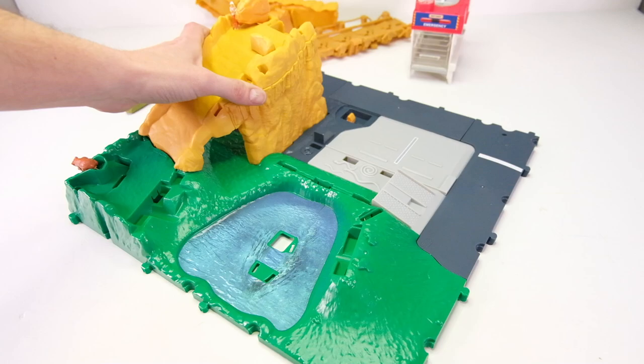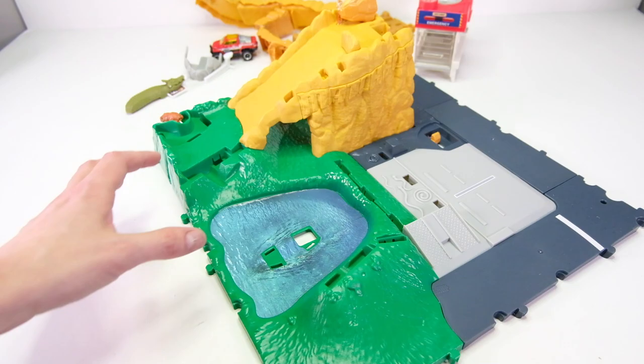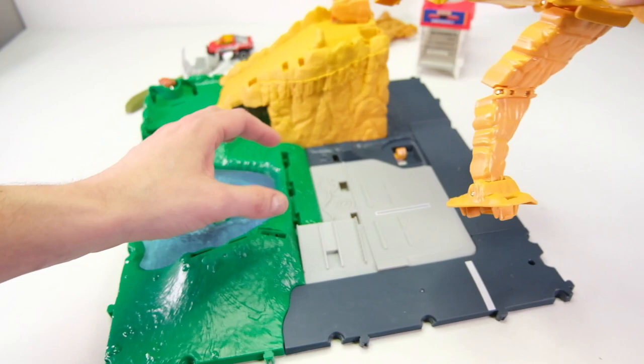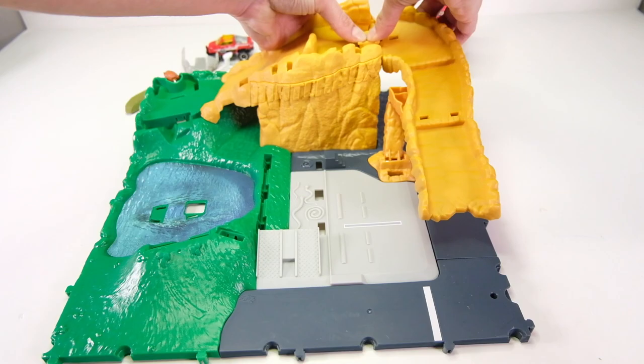That's so cool, a little Matchbox mountain. Awesome. I want to make sure I press that in. Okay, getting too excited over some Matchbox fun there. Okay, so the next one is the little, I don't know what you call this, like earthquake tower. And that clicks in. See how we do it. So it looks like the base snaps in right here, just like so, and then snaps in just like that.